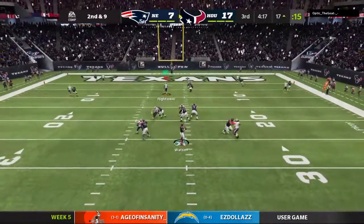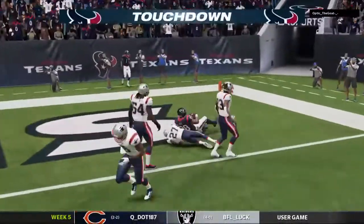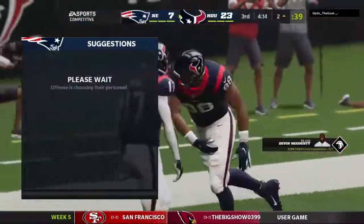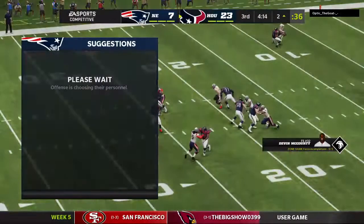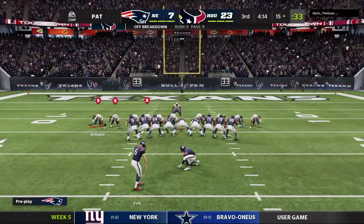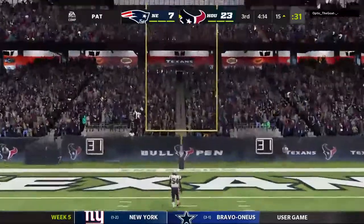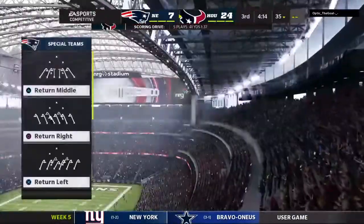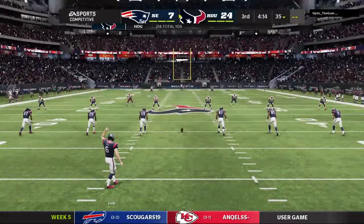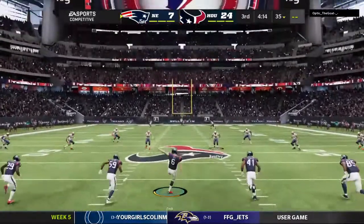From the gun, here's Watson. Oh, he's got a man wide open, complete. Touchdown, Texans. Jordan Akins, his 2nd touchdown on the season. And the Texans push further out in front. On for the extra point is Folk. And that'll make this a 3-score game as the lead moves to 17. Folk now set to boot it after his guys put 6 on the board.